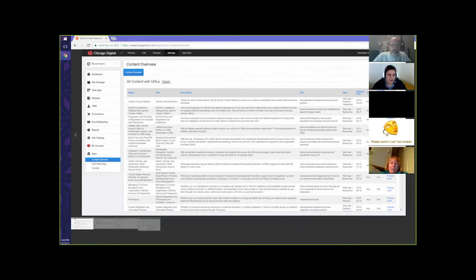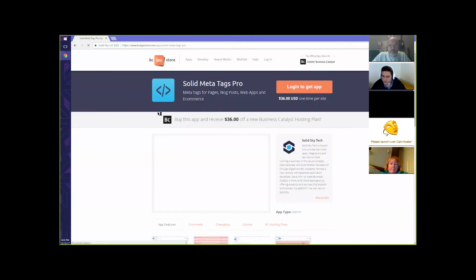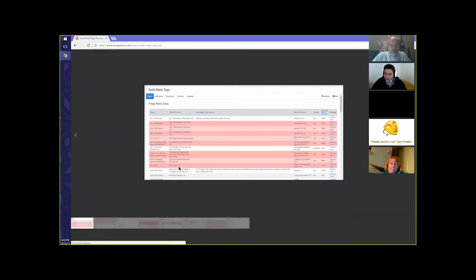Yeah, and I think that's a good lead into one of the other apps that's up next, which is the solid meta tags. Go ahead. It's pretty much a very similar app, but a different purpose to it. It's going to separate when you get the pro version. The free version includes pages. I encourage anyone who hasn't done that yet, download it. It's worth it. Your clients will love it. And then we've got web apps as well, and you can define the fields. It actually will even search the output of the page to get that field for you.